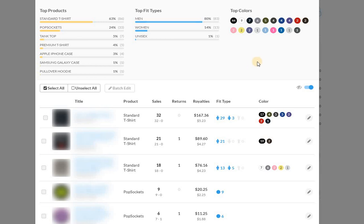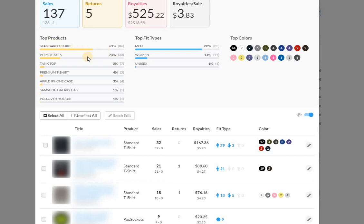Let's scroll down and just look at some of these products that are selling. And this is not any different than what has been happening for 6 months or a year. Standard t-shirts, pop sockets, now tank tops are actually coming in, but still a very small number, as you can see here, 7. And again, keep in mind, we're just looking at a 2-week period. And then, Apple phone cases. Hoodie and the Samsung Galaxy case, those are one-offs. But one thing that I'm noticing here is standard t-shirts are starting to take over. My number one sellers without any hesitation used to be pop sockets, but that is not the case anymore.